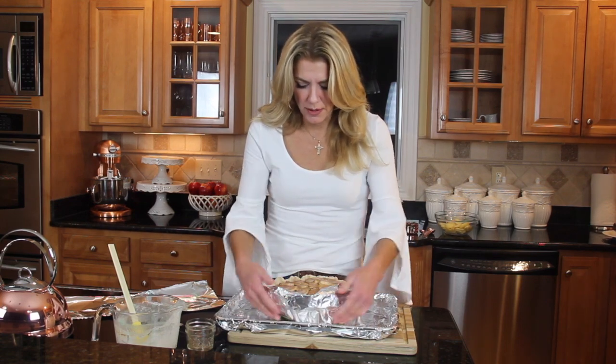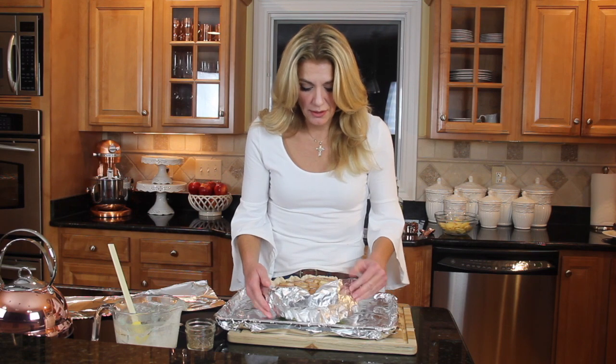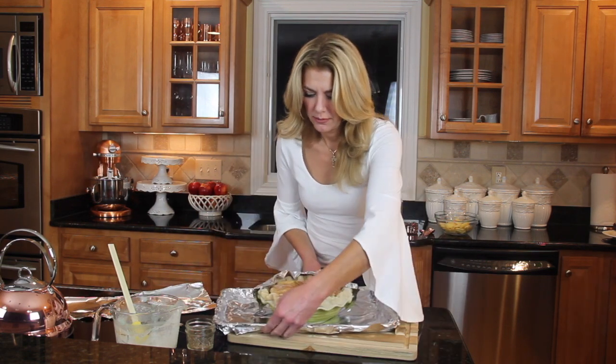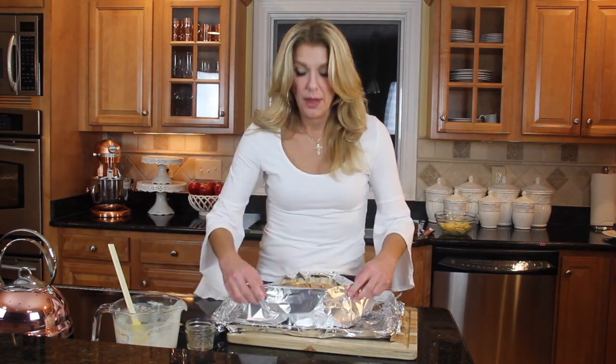Now I'm going to just put this around. I love the baking sheet as well because you can just lift up the whole thing and put it in the oven. It's very convenient because it's a little bit of a task to get this cover around the corners. Now you're going to bake this at 400 degrees.